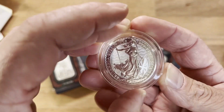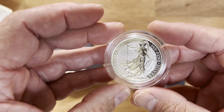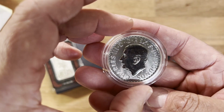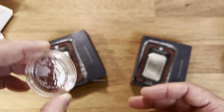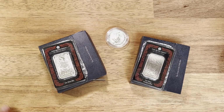So I thought I'd chuck that in there and add one. I didn't want to buy it individually and pay postage separately, so I thought I'd just chuck one in there. But it's nice to always be getting a few of these 2025 Britannias. I like doing year runs on these kinds of coins, so that's just a nice little value add to get as part of my little series that I have.